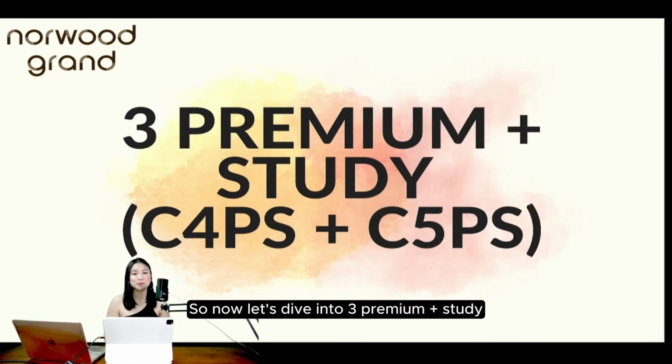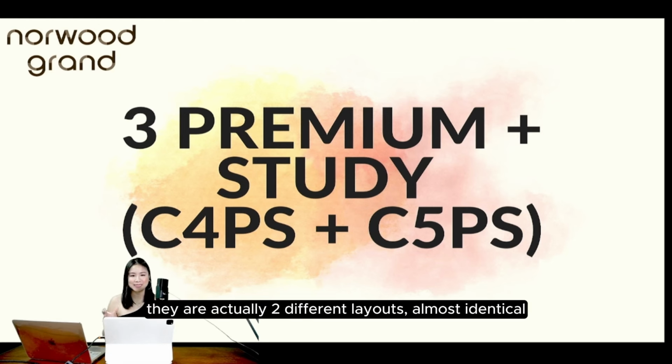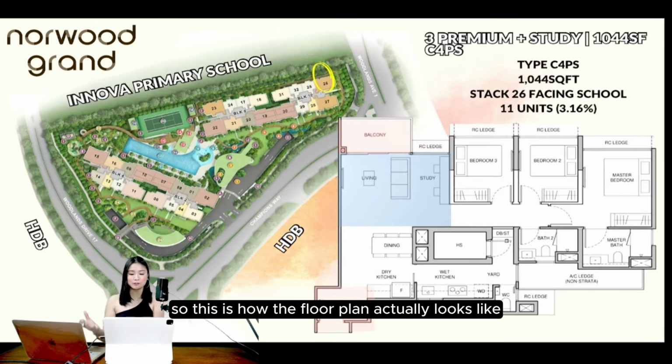Now let's dive into 3 Premium Plus Study. For 3 Premium Plus Study, there are actually 2 different layouts, almost identical, only different at the foyer area, both of them the same size, 1044 square feet. So this is how the floor plan actually looks like.